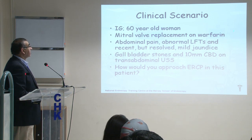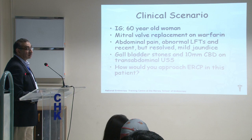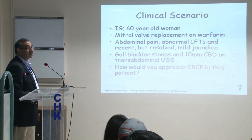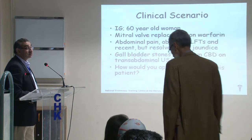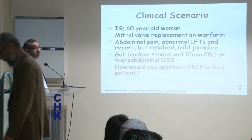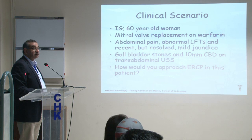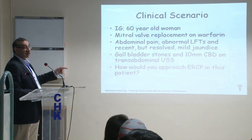If that patient had a prosthetic aortic valve, would your management be any different? Replacement. Higher conditions and higher risk. Conditions and risk are both higher. For aortic valve or mitral? Aortic is higher. Okay, fine.